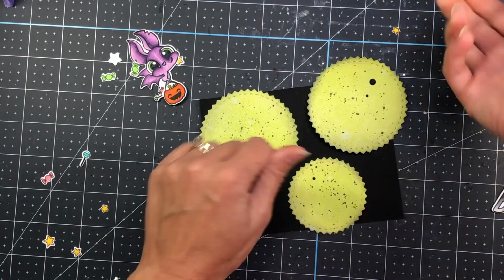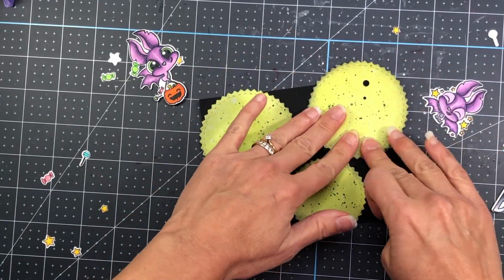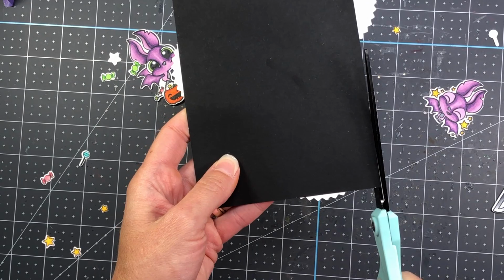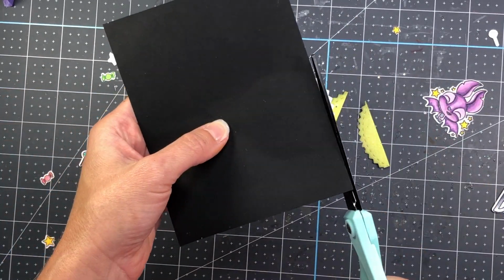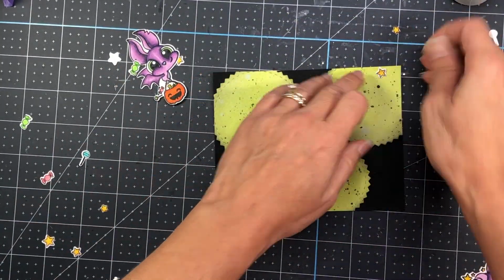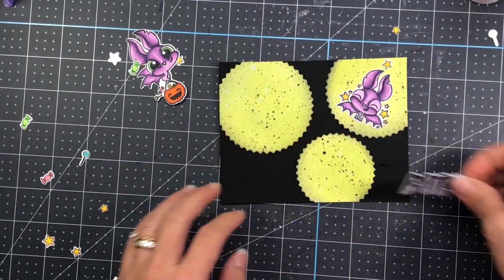Now that piece of black cardstock is 4¼ by 5½. It's the same size as an A2 card base. Although it is just one piece of cardstock, I will eventually glue this down onto an A2 size card base. So here I'm just snipping off the edges of those circles. Here is where I cover up that ink splotch by just putting a star on top of it. Then I will add the bat to that circle.